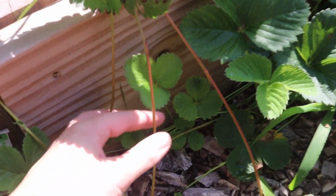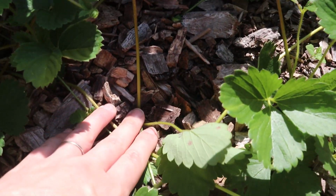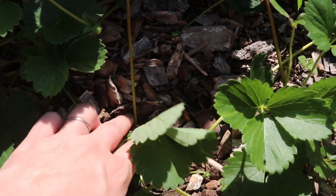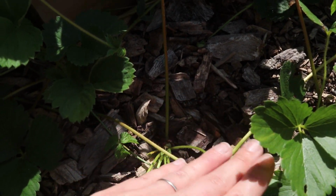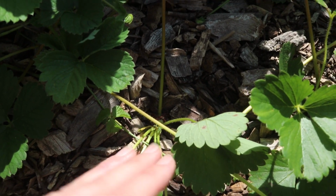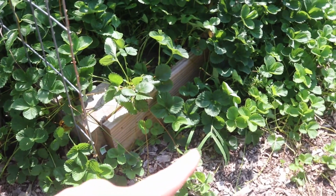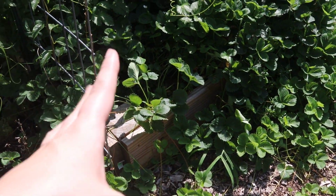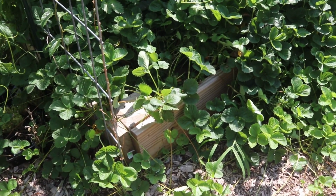So I will just come in here and chop these off. And then I will take these out, making sure to dig down deep. You don't want to tear at the roots, and they will get given away to friends, or they're going to go to the compost pile this year. The only reason I would use some of these runners this year in this bed is if I see a plant that is diseased. I will take that out and replace it with a healthy runner.